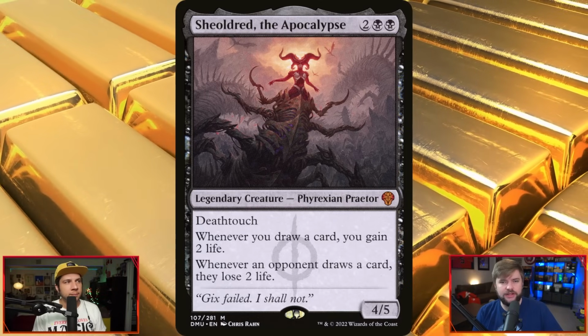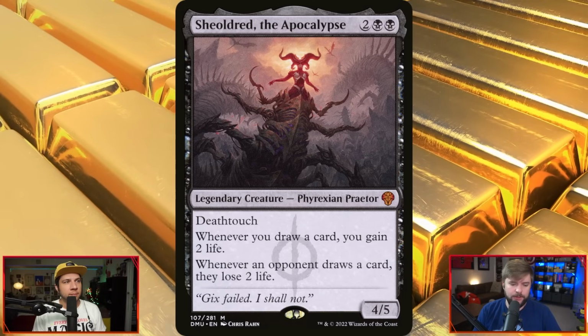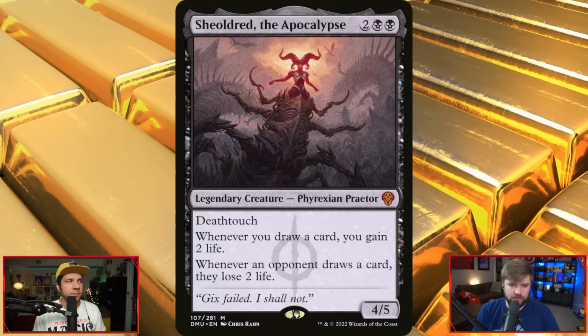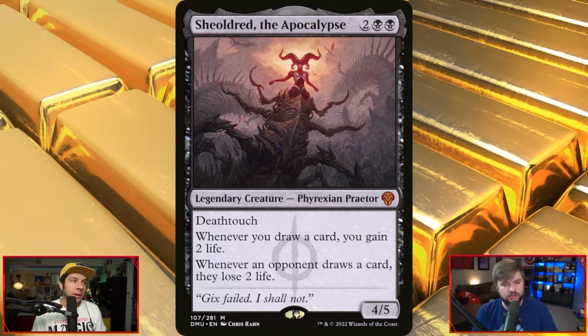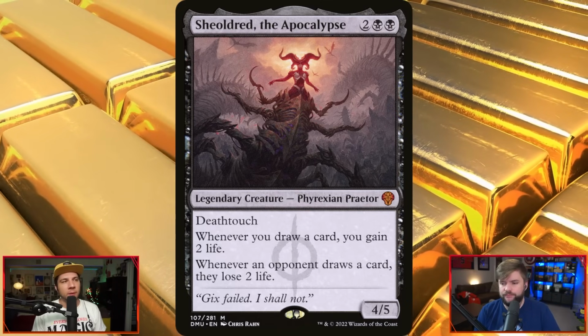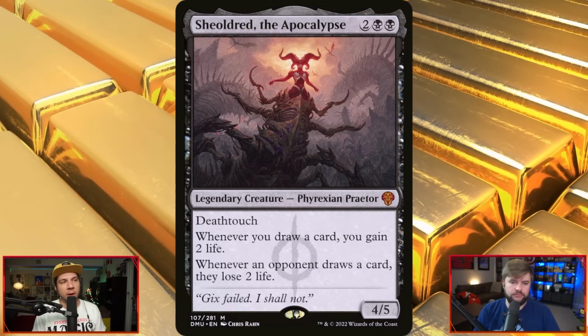I think with the lengthening of Standard, that means even more we're not going to see a reprint of this one anytime soon, just because if Standard cards are still in print, they're not going to reprint them. They want you to go buy those packs. I would think so, in my opinion, if I had to guess. And there's still tons of Dominaria United out there.